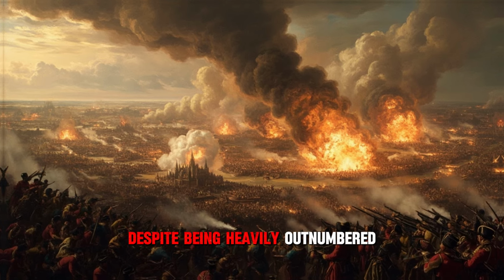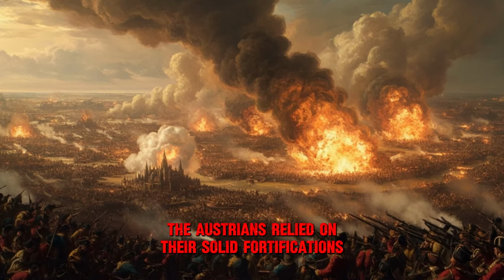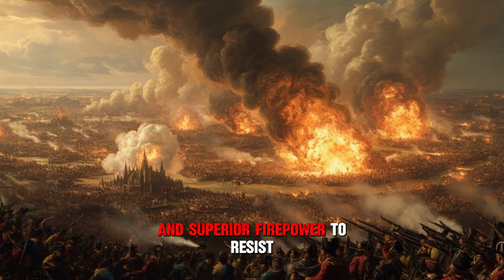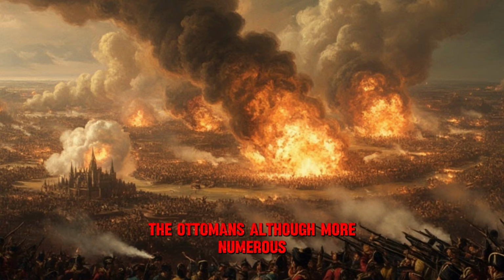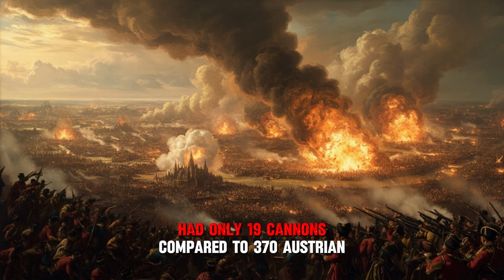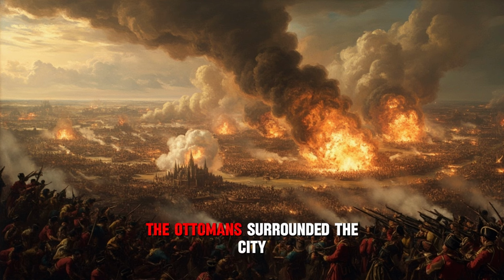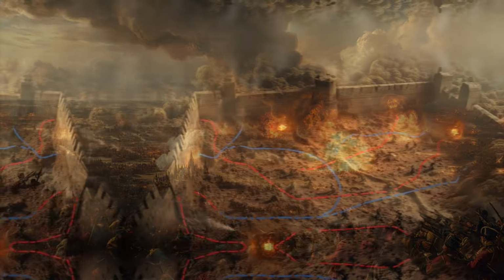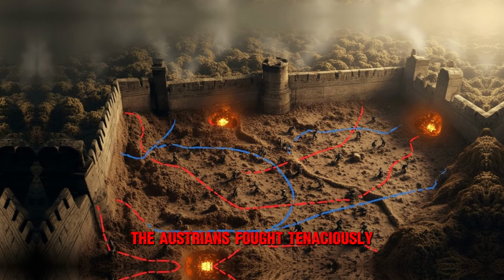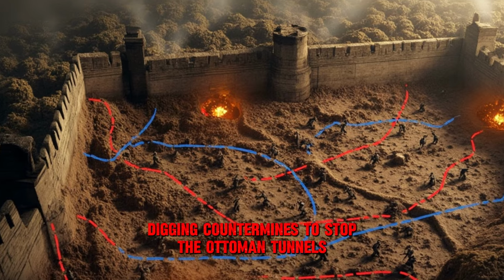Despite being heavily outnumbered, the Austrians relied on their solid fortifications and superior firepower to resist. The Ottomans, although more numerous, had only 19 cannons compared to 370 Austrian guns. To avoid the deadly artillery, the Ottomans surrounded the city and began tunneling underground. The Austrians fought tenaciously, digging countermines to stop the Ottoman tunnels.